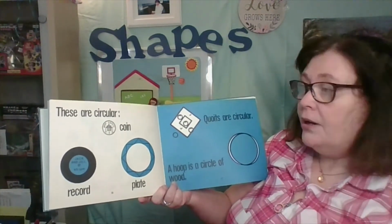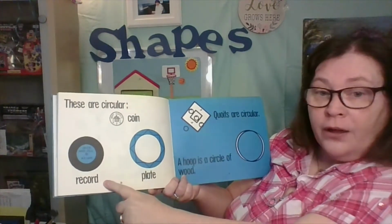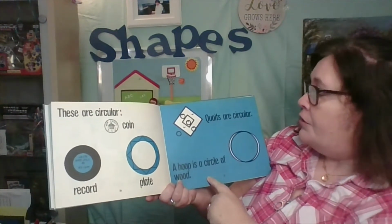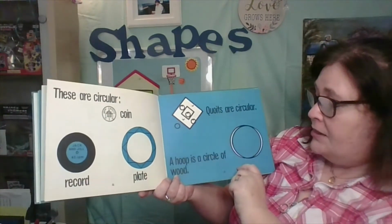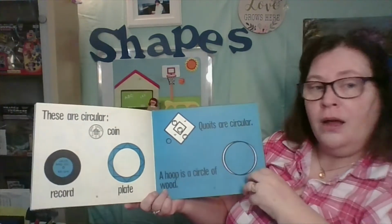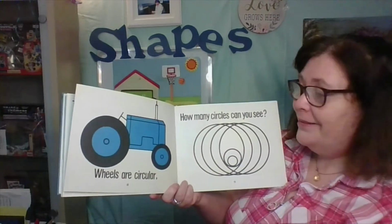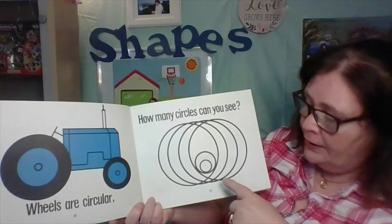These are circular. A coin, a record, a plate. Quoits are circular. A hoop is a circle of wood. Lots of circles there. Wheels are circular. How many circles can you see? Oh my goodness, let's see.